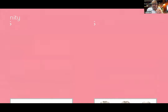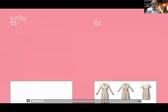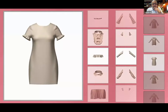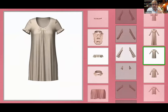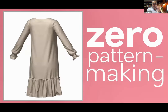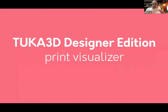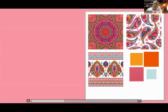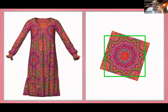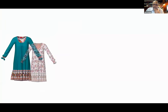I can bring my garments on my dashboard, go into my Garment Builder, and say, all right, I want to see this with this lot, with this product. So I'm basically taking components from my assets and putting them all together to make my new garment. Now, I'm a designer. I don't know patterns, but these garments had the 2D patterns as the baseline and then the 3D. Now I send that to the print visualizer person who's developing all the prints. And now they can see in real scale how the garment is going to look with the placement of that, or by mixing the prints or having the placement of the border prints. But once I'm done with that, there's no more tech pack needed.